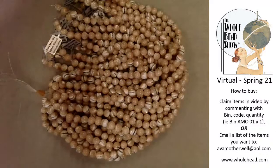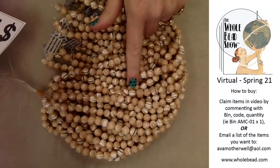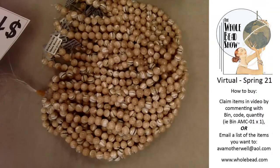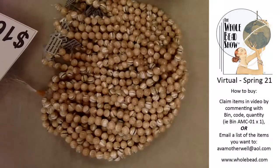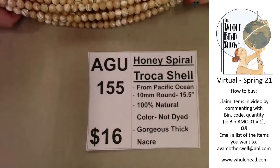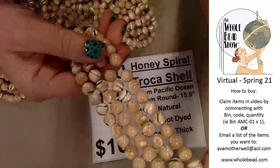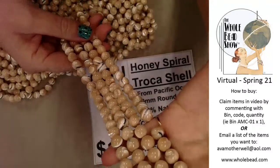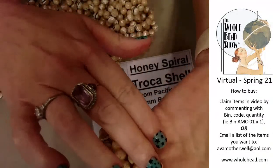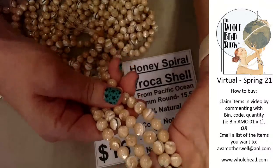Okay, these are honey spiral troca shells. They're from the Pacific Ocean. These are 10 millimeter round, and the strands are 15.5 inches long. It's 100% natural. They're not dyed. This one is AGU 155, $16 a strand. Now this is the 10 millimeter, and I have this same bead in 8 and 6 millimeter as well. It's kind of a natural beige color, but then it's got whites and ivory and a little bit of black in there. They're really gorgeous, very natural looking.